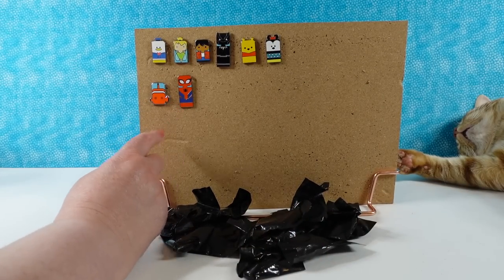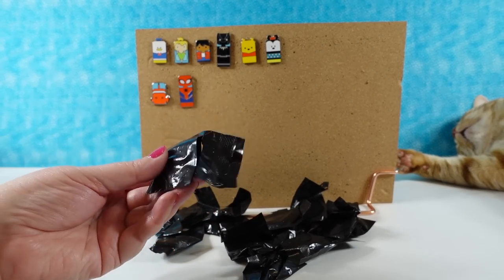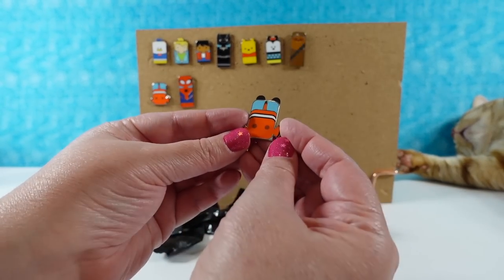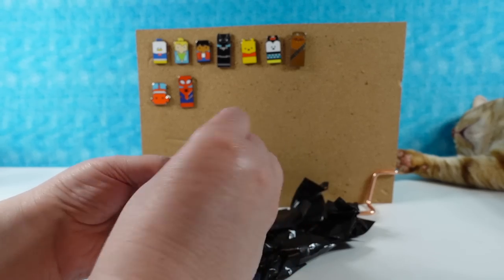So I'm guessing just the Marvel ones have the round backs. That's what I'm guessing. That's interesting. I wonder why. I don't know. Uh-oh, a duplicate Nemo. Okay, you can go again. Yay.